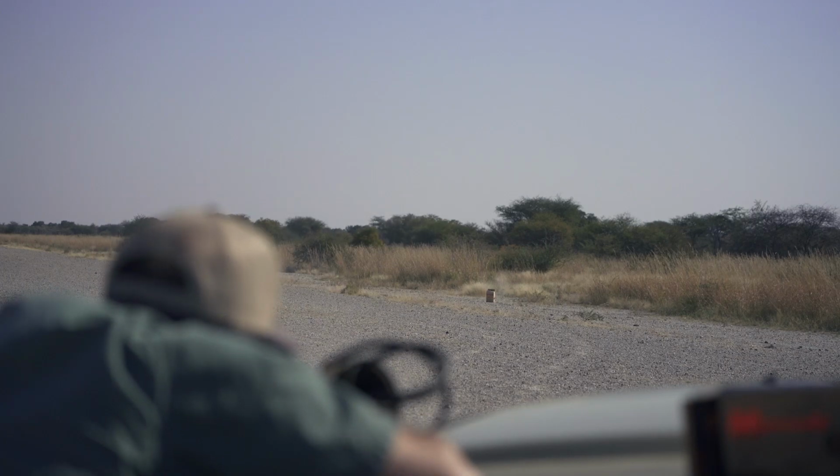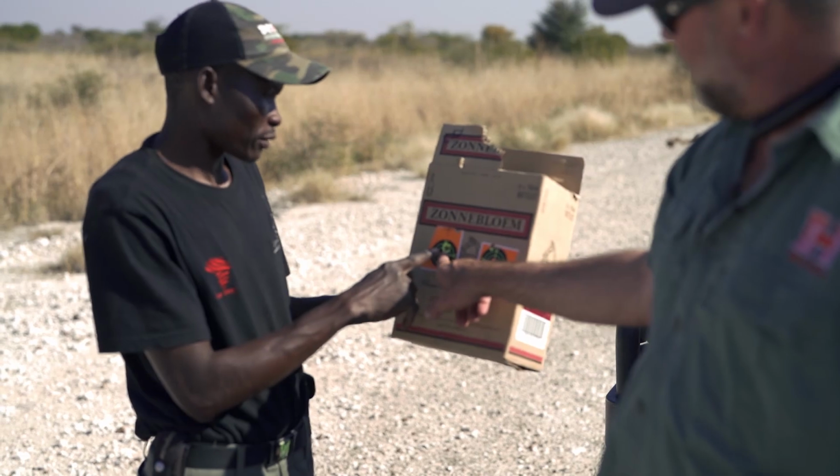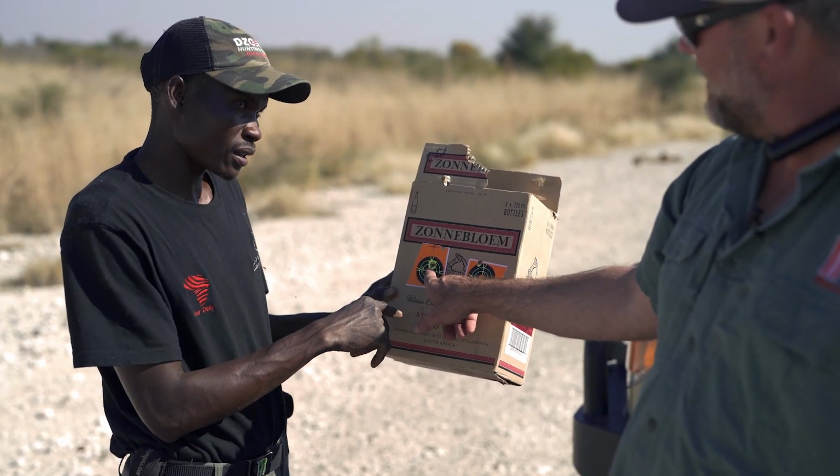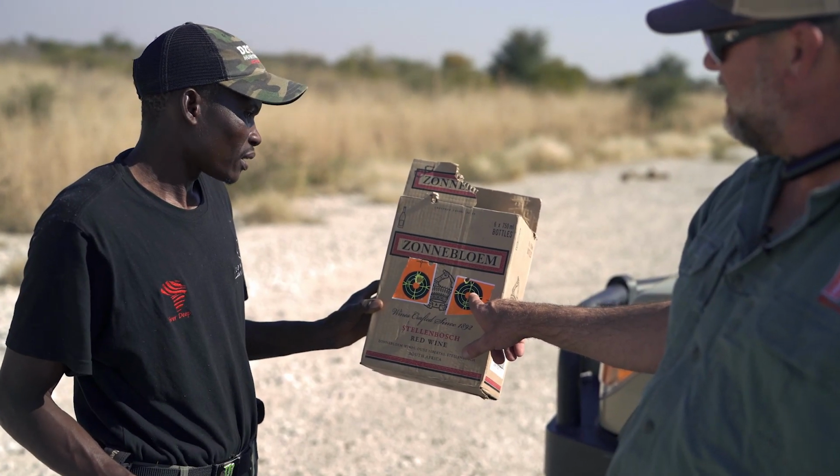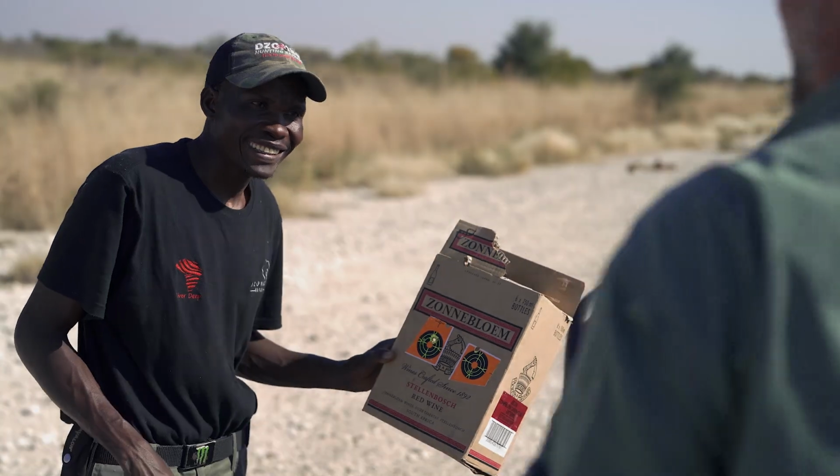Oh, I wasn't ready for that one. First gun, 4570. Second gun, 375 Ruger. Okay. Yeah.